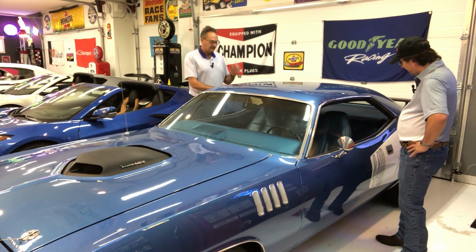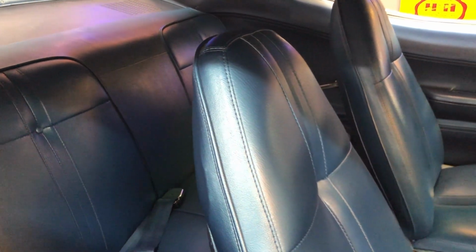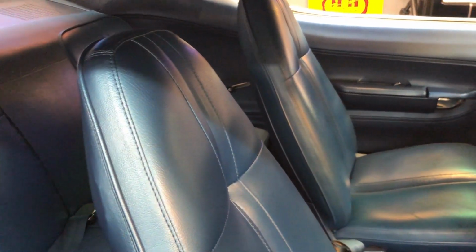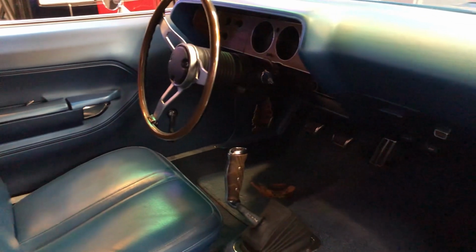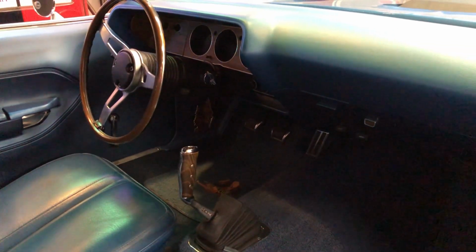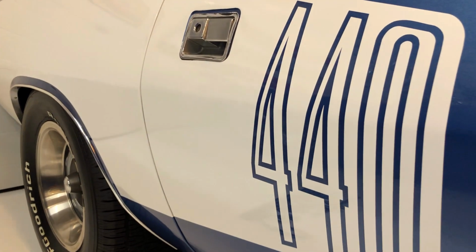And the interior, blue leather. Is it the original interior? It's just a vinyl. Yeah, it is original, but this isn't leather. This is a vinyl seat. So basically blue carpet, blue seats, blue door panels, blue headliner. So as blue as you can get. It's actually pretty. I like it. It's got the white billboards. Usually you see them with the black billboards.